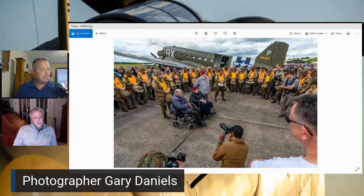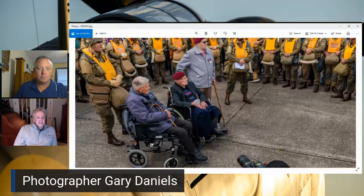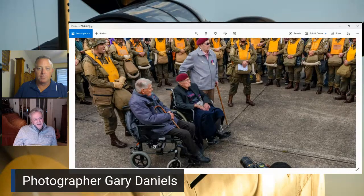This photo that you're looking at here, this is one of our press events that we had there in Duxford. You see our guys in their very period correct attire. 2 of these are World War II veterans. One of them was a younger veteran. We were doing a press conference out by one of the aircraft here. Let's go to the next picture. All right.